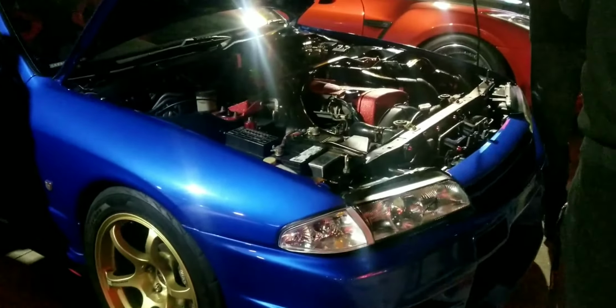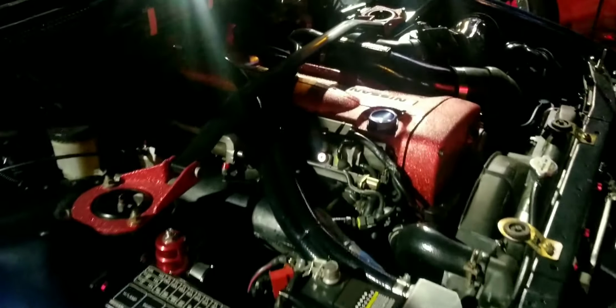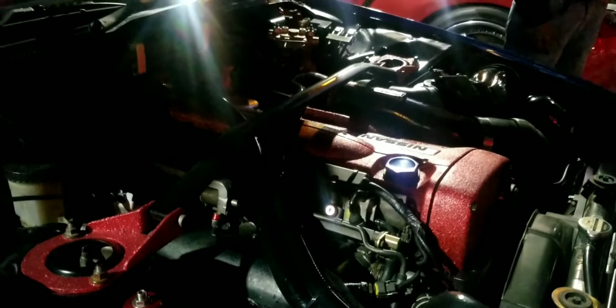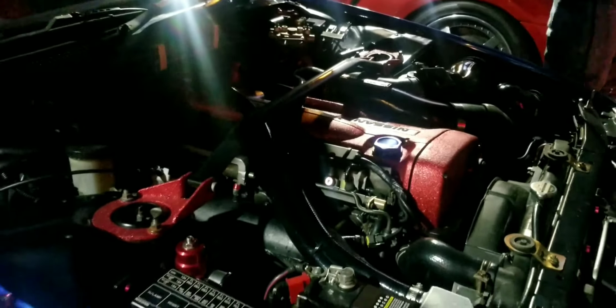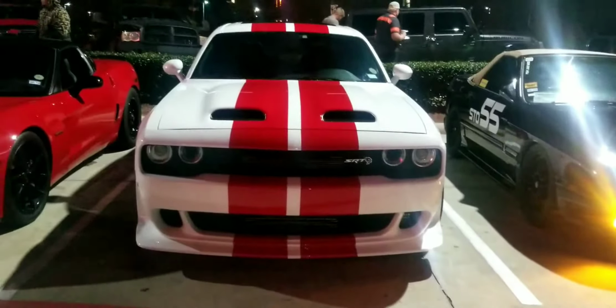Had to stop back by this Skyline. He popped the hood on it. I want to see what's under there. Oh, man, look at that. Nice and clean. Yeah, buddy. Nissan for the win, baby.